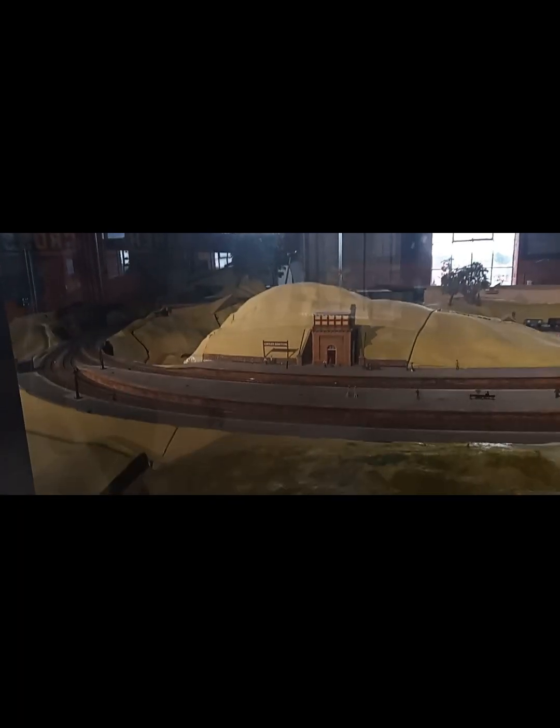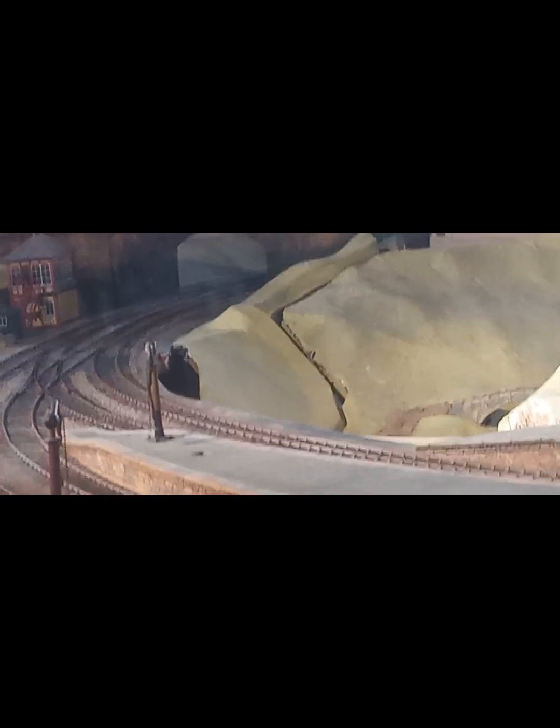Trains will be coming by soon. Have you been there before? Yeah, but it was closed off last time, but this one is running. Trains will be coming from the tunnel down there, and it will come all the way around. Yeah, so mostly old Midland trains. One's coming over. I'm just going to get a good shot of this coming by.